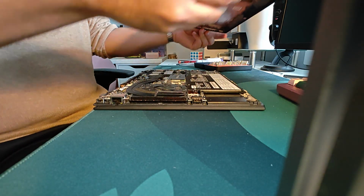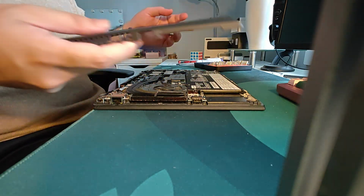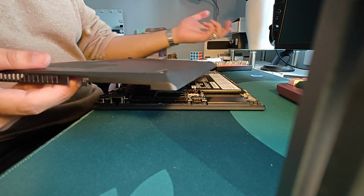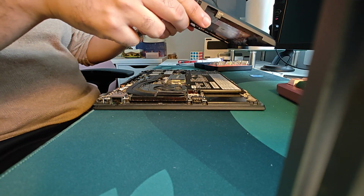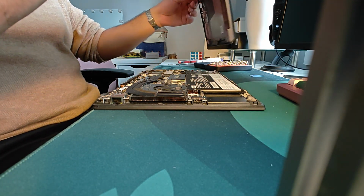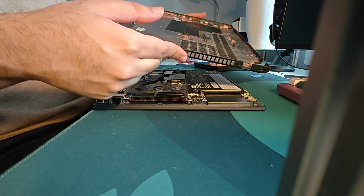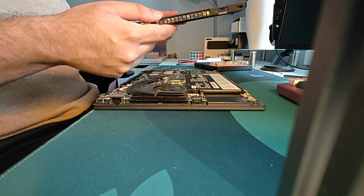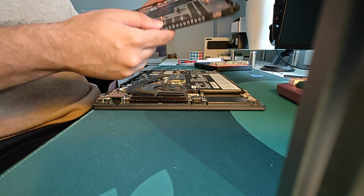Yeah, and there you go. So it took a little bit of effort, but really all you need is just one opening pick, guitar pick, or any sort of even a credit card would work. And here's the metal bottom half of the case.